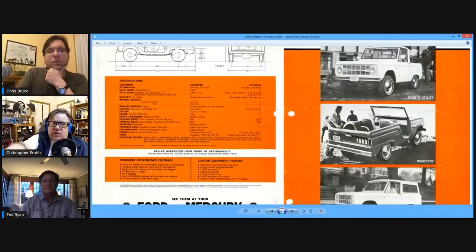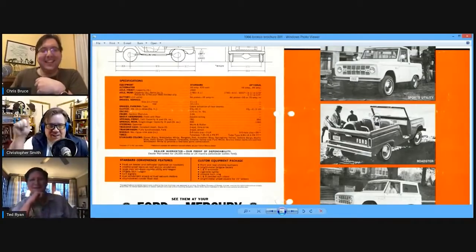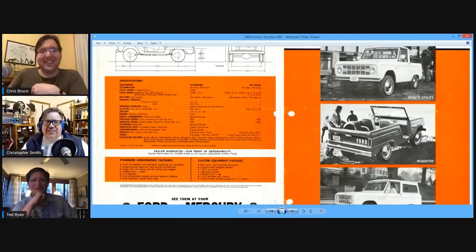There were some documents that you had sent over where they were talking about some of the different features and options. I think one of them was locking hubs for the front wheels, and in parentheses it said 2 required. I just love that they had to specify that 2 of those are required.